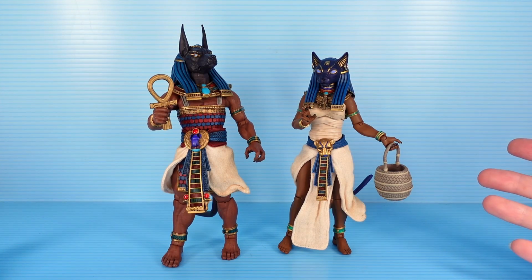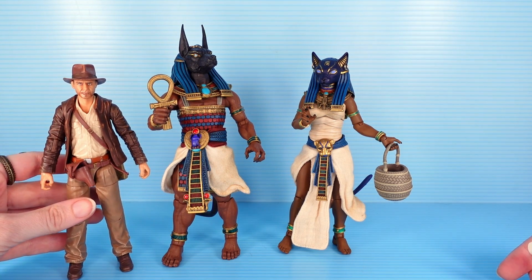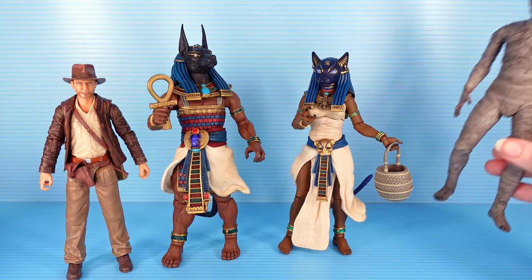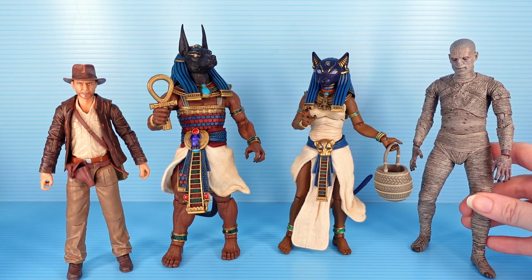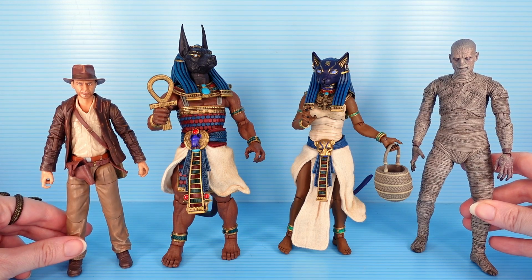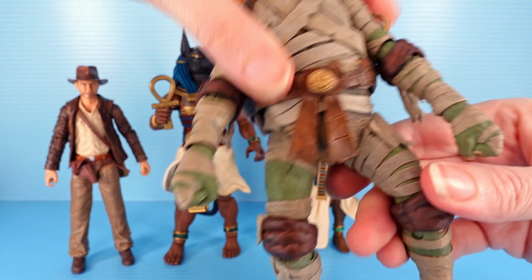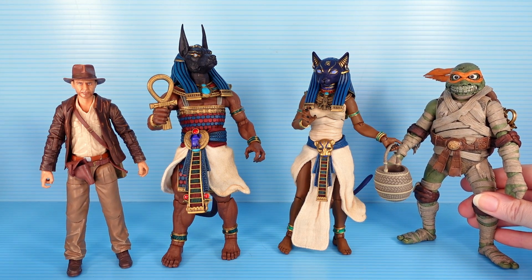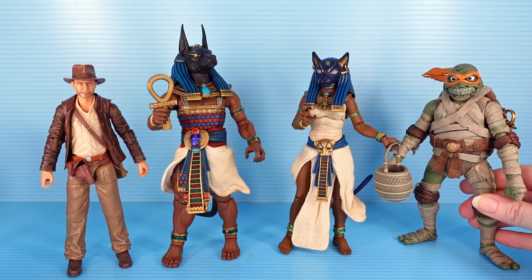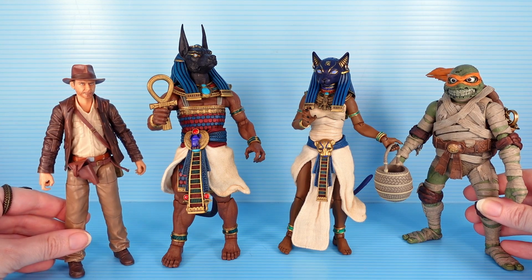So now it's time for everyone's favorite segment, Comparison Corner. First up, we've got Hasbro Indiana Jones. But that's not all. We've also got NECA's The Mummy. We're looking at a lot of very beige folks. Indy scales pretty well, actually. The Mummy is a little bit too large, but Mummy Mikey might fit a little bit better because he is a monster. I mean, the Mummy's a monster too, but Mikey is also a giant mutant turtle. He's also a little bit shorter than the Mummy, so he fits in a little bit better. But I could definitely see Indy meeting these two.